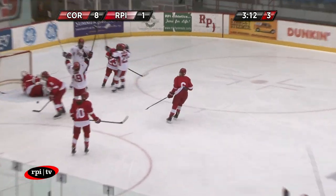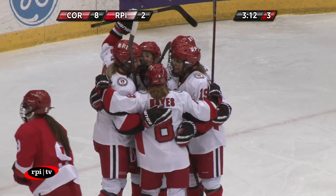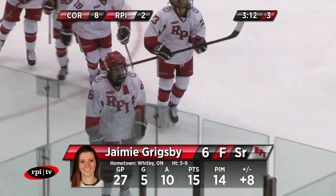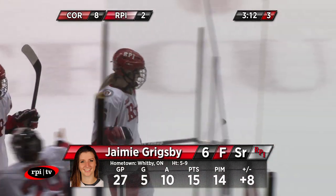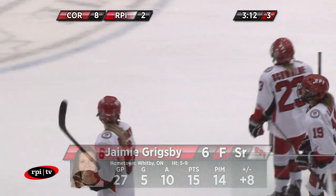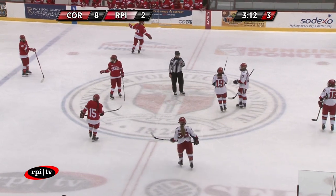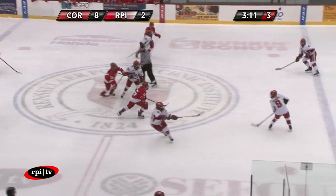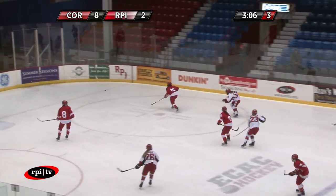There's a shot on, save, they score! Well, cancel that. It's now a six-goal game as Jamie Grigsby picks up goal number six on the year. Right on the doorstep, she claims the rebound and sticks it home. Bit of a consolation there for the senior, playing in her second to last home contest here, as Schwalbe's going to shoot this one in.